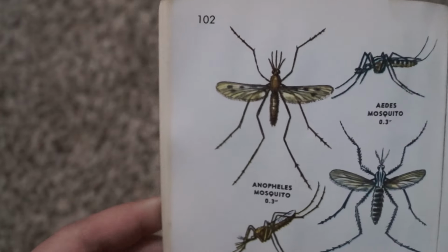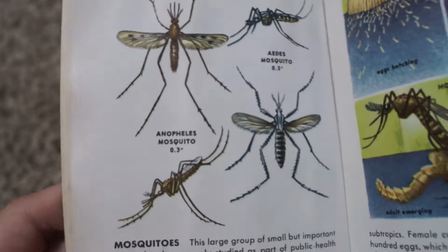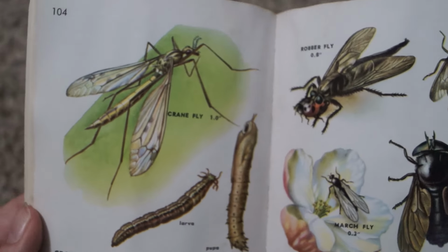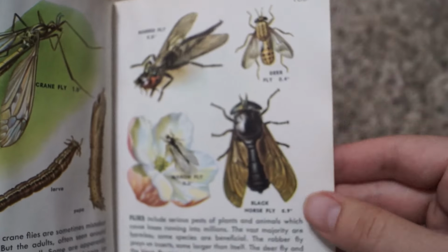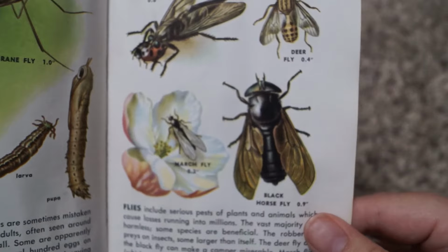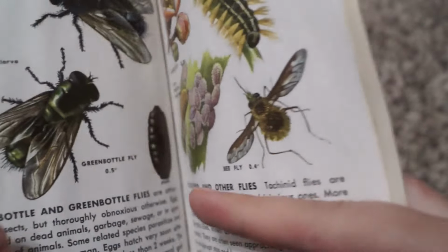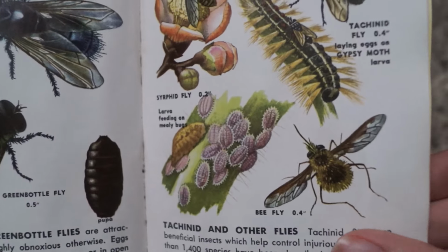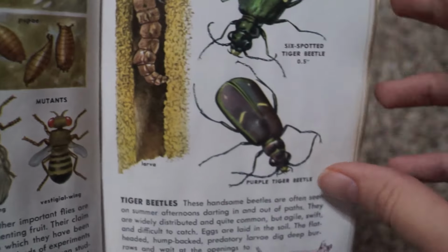On mosquitoes. We really don't like mosquitoes here. I'm not a fan of mosquitoes. Green flies. They are also very scary. They just look scary. Oh, the horse fly. Those are big. Those are really big. 0.9 inches. Deer flies. These are big. Well, not as big as the horse fly.